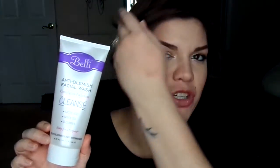Going back to the cleanser, I completely forgot that I use a different cleanser in the morning, and that's because I don't like to exfoliate in the morning. I mean, you just wake up from bed. I don't really have a lot of dirt on my face anyway, and I've been using the Belli Anti-Blemish Facial Wash Complexion Perfection Cleanse. That's a very long title. Just hit myself in the face, but whatevs.